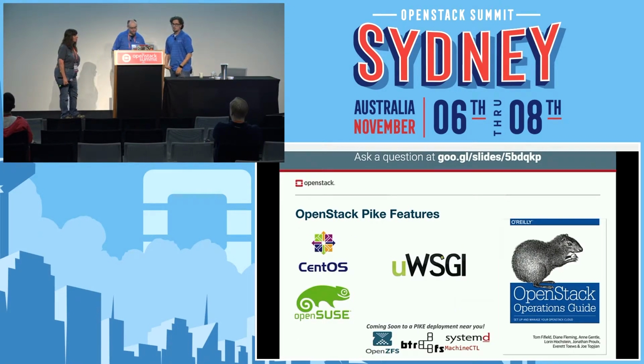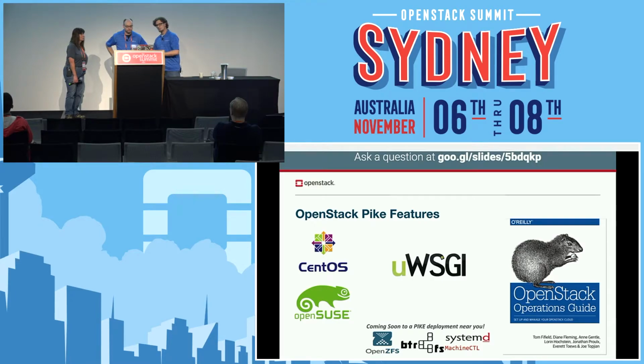So in our last release, and actually carrying forward into Queens, we shored up our CentOS support, even though the gating is still a little frustrating at times. OpenSUSE was added on 42.1, now 42.3. uWSGI was a major improvement across all of our OpenStack APIs, and actually was a community deliverable, and we met that across every different service that we could. The operations guide was another thing that we contributed to heavily, and then we also implemented our own install and deployer guide.